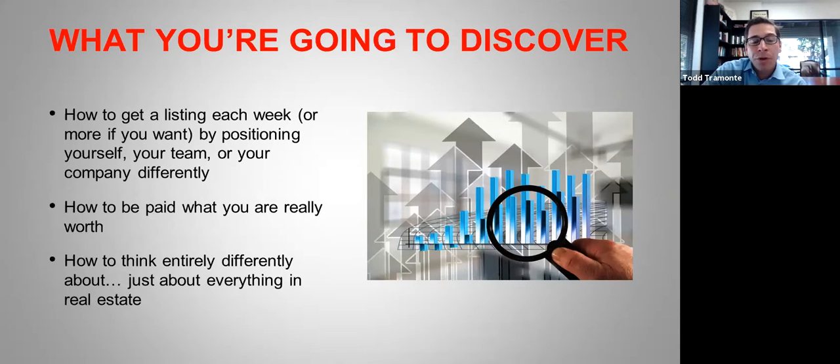How to be paid what you're really worth. Now, by the way, not everybody is worth more. You need to be compensated based on the value you deliver, and we'll get into that. But most of the time, if you'll do these things, you'll be worth a lot more than other agents in your market, and you can get paid that.